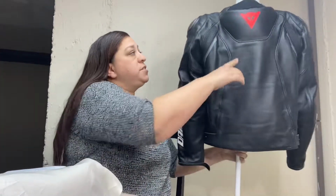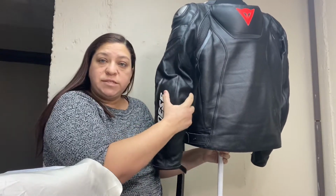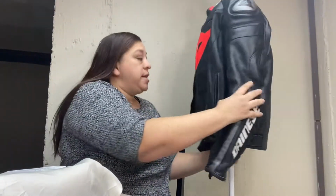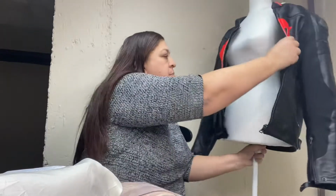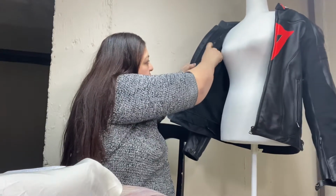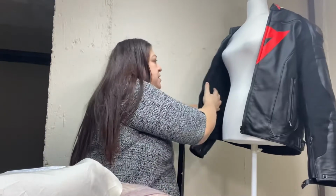It has this protective hump on the back, and it's got these padding protectants inside built into the leather. It also has it here on the shoulder, and it has vents throughout. So you have perforated here, you have this here, and then inside it's got different pockets on both the interiors, and then it has this panel back as well. So it's got lots of protective features in it for motorcycle riders.